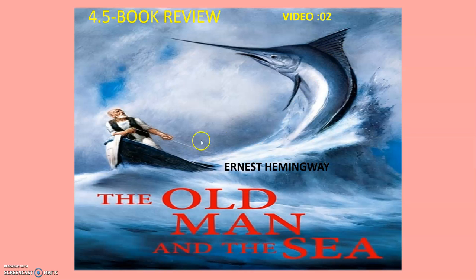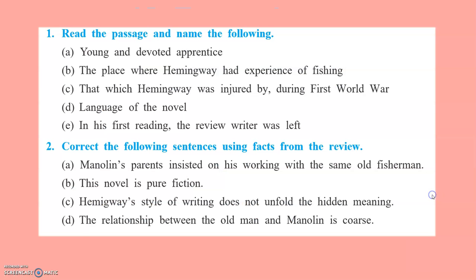So we're going to do video 2, and in this we will do the English workshop. So open up to your textbook. That is on page number 176. Now these are all objective questions, easy to solve. Read the passage and name the following. The young and devoted apprentice. Who was that, and what was the name of that boy? Manolin. Okay, Manolin. Then the place where Hemingway had experience of fishing, that is the Cuban waters.